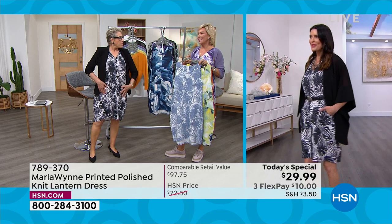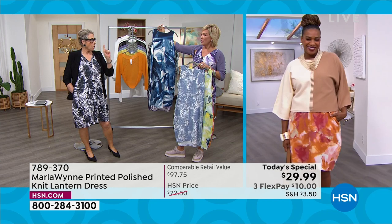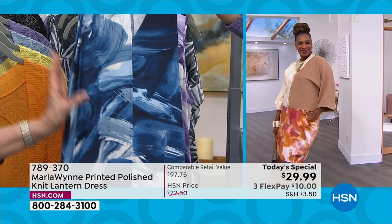Beautiful. Wash this in cold water, though, please, and do not put it in the dryer because you will experience a bit of shrinkage. Okay. Cold water. Good, you heard it here. So it is a really interesting fabric. It's substantive. That's the word.